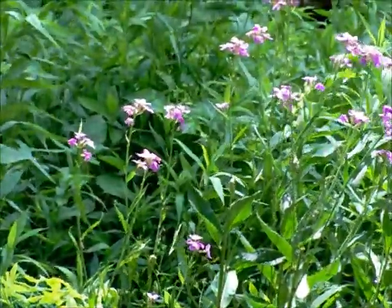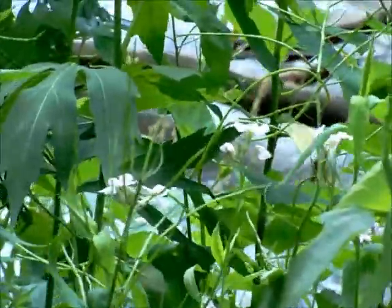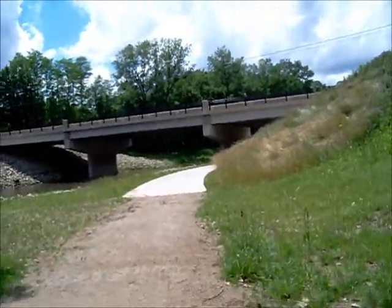Getting near the end of the trail. Just a pretty little butterfly on some flowers. The butterfly wasn't being very cooperative. There it is again. Coming to the end of the ride. That's East Post Road up there.